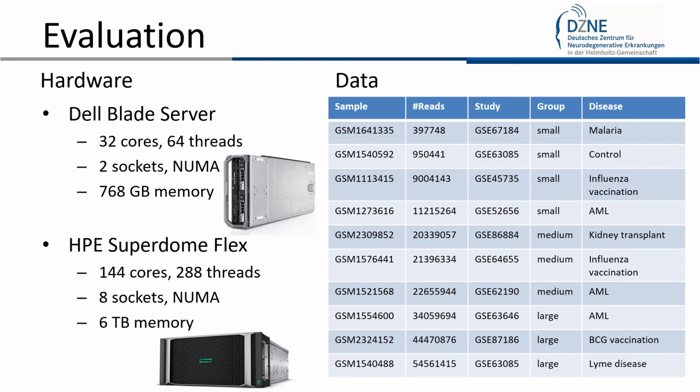For the datasets, we collected 10 samples from different studies. These studies and samples had different sizes. The smallest one just had 400,000 reads, while the largest one had over 50 million reads. We grouped them into 3 groups: small, medium, and large. And we made sure that these datasets come from different groups, and we're covering a large range of diseases so that we can avoid any bias in our data. So you can see we have some controls. We have malaria, AML, some kidney transplant, influenza vaccination. So there's really a broad range in these datasets.